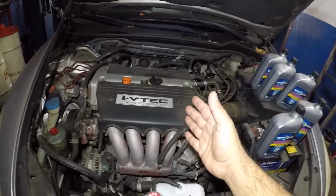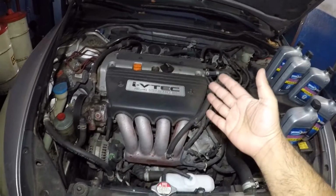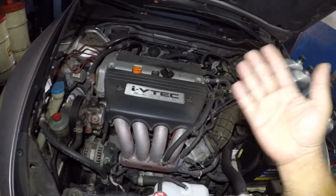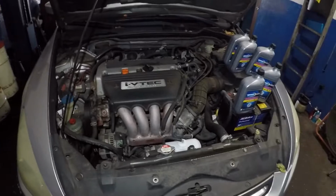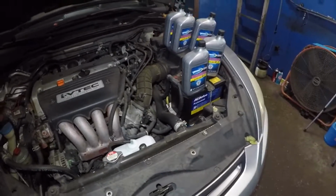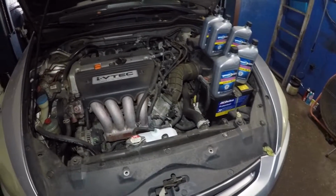The serious problem is not that serious. It all depends on the mechanic you have. Is he gonna make it so serious? All right. So guys, check your own oil if you need to, and that should save you some money and a lot of headaches.